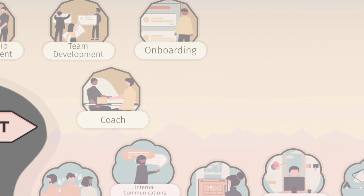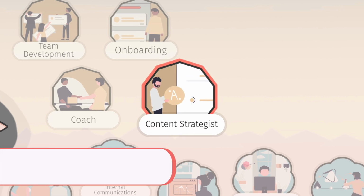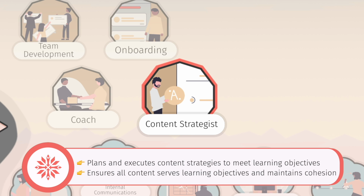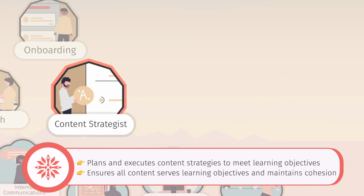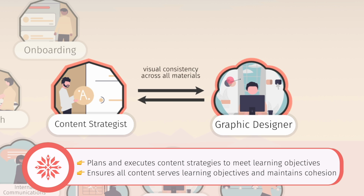Another role you might find in the L&D department is that of the content strategist. They plan and execute content strategy to meet learning objectives. For example, the content strategist will collaborate with instructional designers to ensure the content is engaging and educational. They'll also work with the graphic designers to maintain visual consistency across all materials, making sure that everything from PowerPoint slides to e-learning interfaces align with the company's branding and the program's themes.